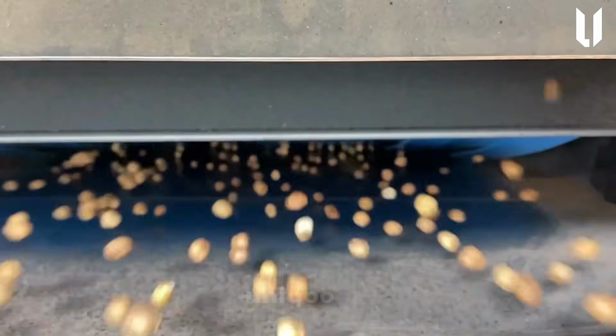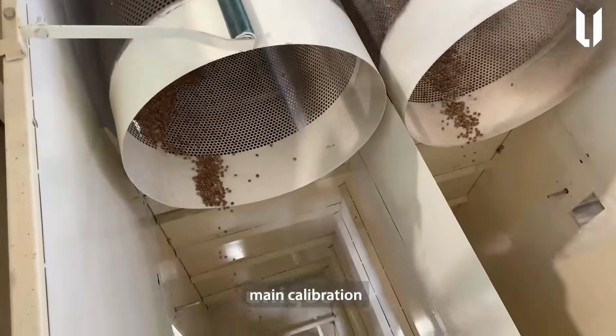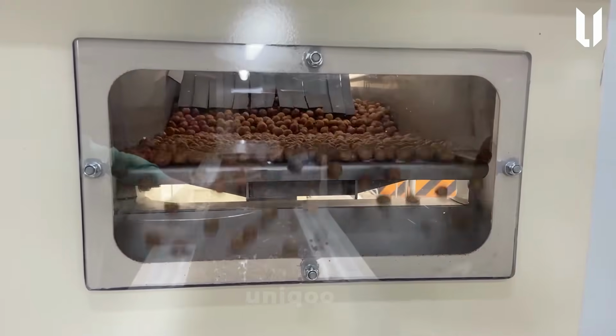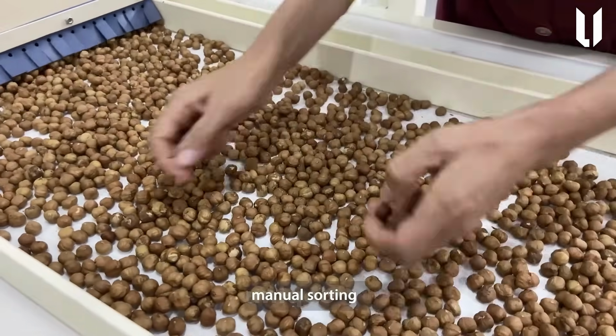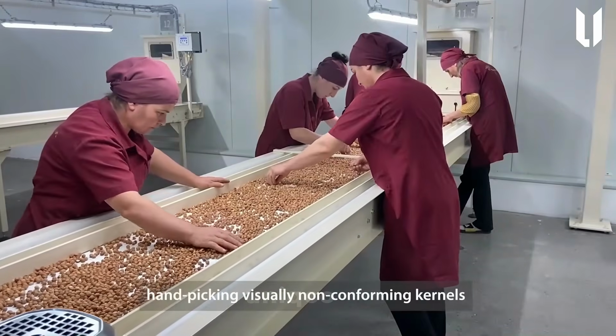Once roasted or processed, the hazelnuts are packaged in various forms, from whole kernels to ground flour. Quality control is paramount. Every batch is inspected for size, texture, and flavor consistency.